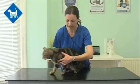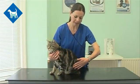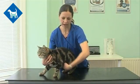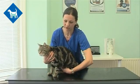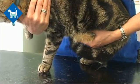And the other thing to have a look at is the waistline. Viewed from the side, the waistline should tuck up a little bit as it comes back towards the back legs. And there shouldn't be a big area of fat hanging down underneath the abdomen here. Sometimes there'll be quite a paunch of fat. Ollie has probably just got a little bit too much fat underneath here. You can see there's sort of a slightly saggy area underneath here, so he's probably carrying a little bit too much weight here.